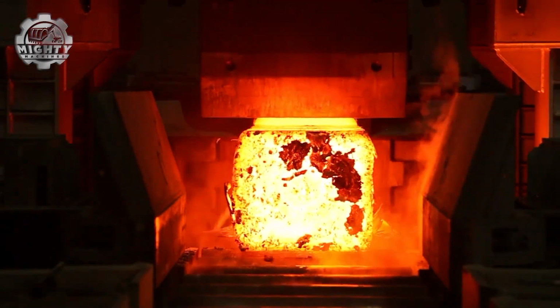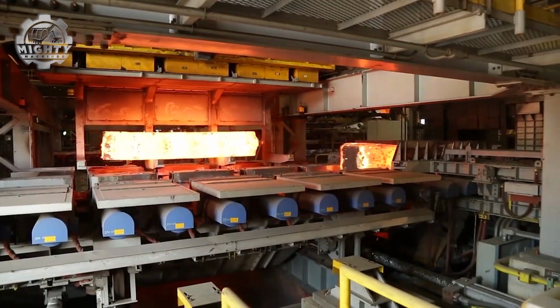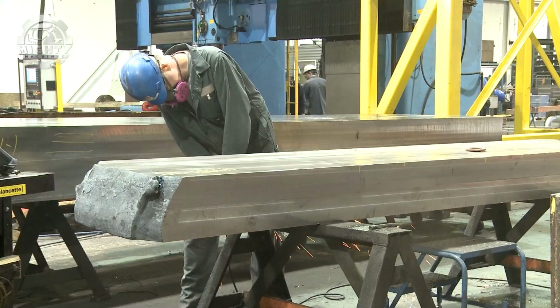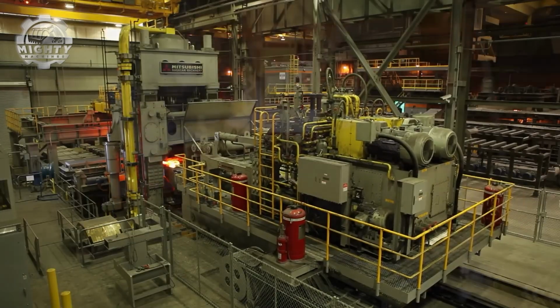At over 1,200 degrees Celsius, the steel becomes butter in the hands of precision machines, molded into axle shafts, gears, and components built to survive the harshest conditions. Every strike doesn't just shape the metal, it strengthens it from the inside out. This isn't just manufacturing, it's metal reborn through fire and fury.